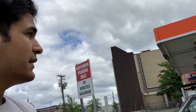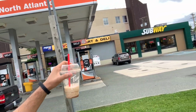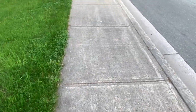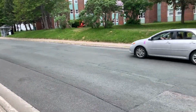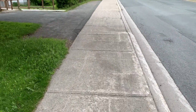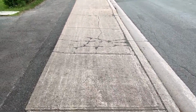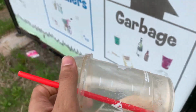And I'm passing the gas station now. So this is Mini Mart, and that is the Subway there. An interesting point to note and observe is how clean this place is here. See, you're not going to find litter around. So even when I'm finished with this cup of coffee, what I'm going to do is throw it in the garbage bin when I find one. If I don't find one, I'm going to keep it in my hand. So that's the standard of living here. People are educated, and you're going to find a lot of cleanliness. You're going to find a lot of hygiene here in Canada.